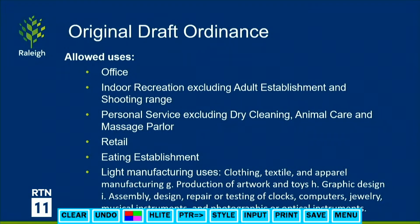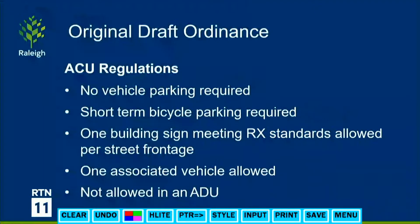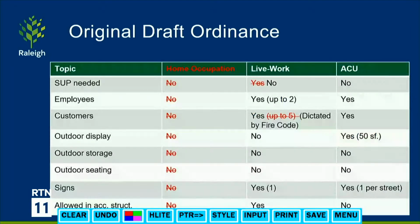The uses were clarified. Live work and home occupation define the uses differently than in other places in the zoning code, so this clarifies the use definitions. And then no outdoor seating, allowing service areas or mechanical areas, but having them be screened. Lighting controls, outdoor display having a maximum area. Not requiring vehicle parking, but requiring bicycle parking, allowing a building sign, and allowing a vehicle. So that was the original ordinance.